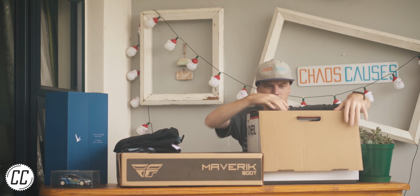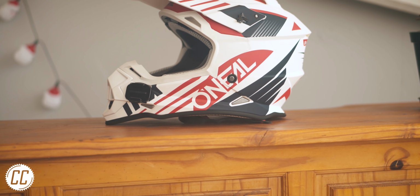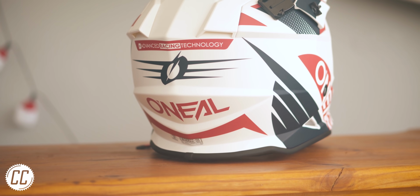First on the list was an O'Neill helmet that, if you look closely, already has GoPro mounts, because this might not be the first time I've unboxed it. But the most important part is that it matches Honda colors.